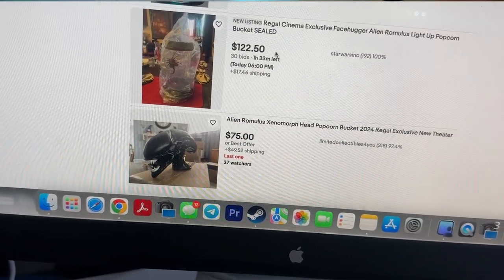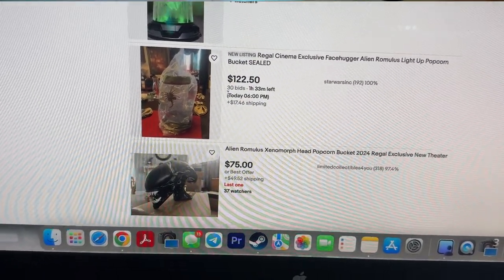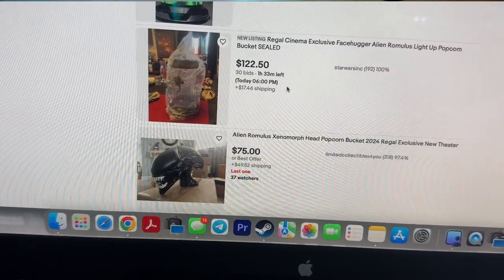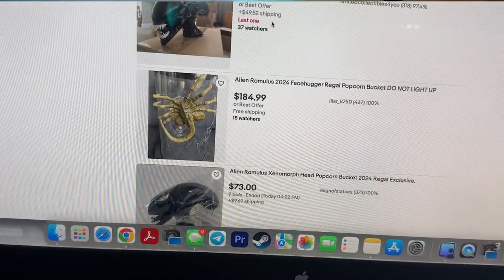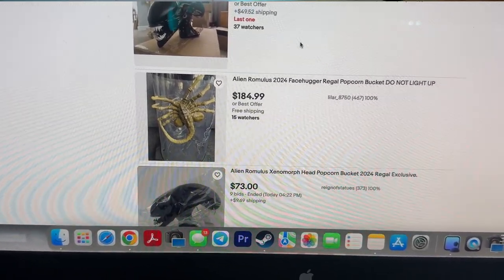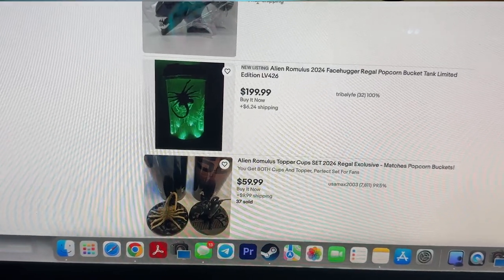Here's one by itself, still sealed in the plastic. This is how mine came as well. Like I said, I opened them because I wasn't planning on doing a video on these. But here's one still sealed in the plastic, $122. It has 30 bids on it. There's an hour and 33 minutes left. The head by itself for the Regal variant anyway, $75. But look, this fool's charging $50 to ship it. Come on, man. Here's another one, $73, but he only wants $9.69 to ship it.